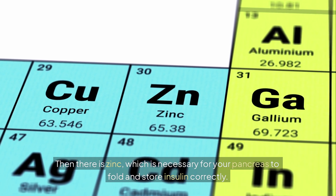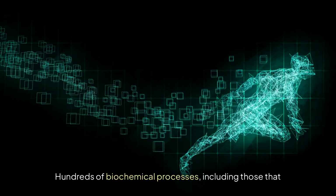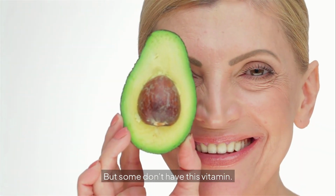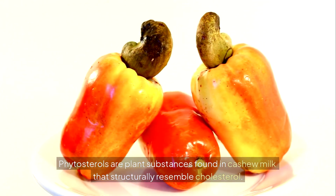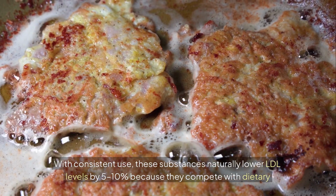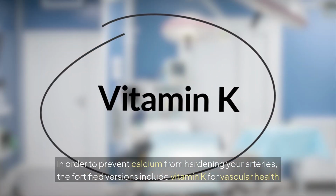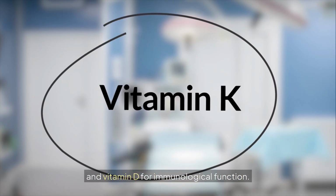Then there is zinc, which is necessary for your pancreas to fold and store insulin correctly. Hundreds of biochemical processes, including those that control insulin receptor function, are subtly supported by magnesium. But some don't have this vitamin. Phytosterols are plant substances found in cashew milk that structurally resemble cholesterol. With consistent use, these substances naturally lower LDL levels by 5 to 10% because they compete with dietary cholesterol for intestinal absorption. In order to prevent calcium from hardening your arteries, the fortified versions include vitamin K for vascular health and vitamin D for immunological function.